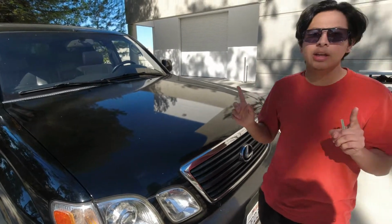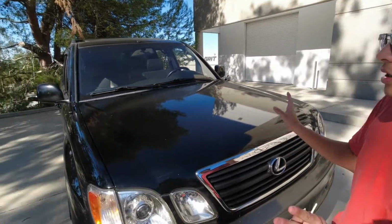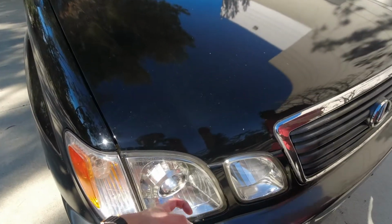Other than that, like I said, this car has 230,000 miles. And there's not a single thing that doesn't work other than the steering wheel motorized stuff, which is a very common problem in these Lexuses from these years. A lot of them do have problems with that kind of stuff. So that's something to keep an eye on if you're looking for one of these. But other than that, legit, everything works. And it has a lot of amenities that we'll show you in a second.